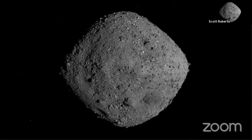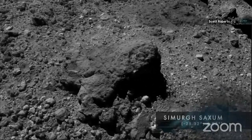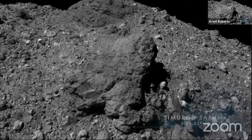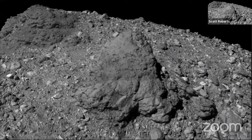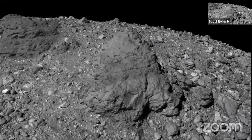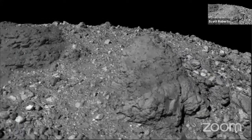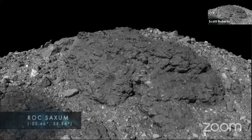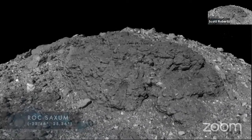The first stop is Simurgh Saxum. This prominent boulder defines the asteroid's prime meridian and serves as the basis of its coordinate system. In Persian mythology, the Simurgh is a large and benevolent bird and the possessor of all knowledge. Saxum is Latin for stone. To the northeast lies the largest boulder on Bennu. Measuring over 300 feet in length, Roc Saxum is a colossus longer than a football field.